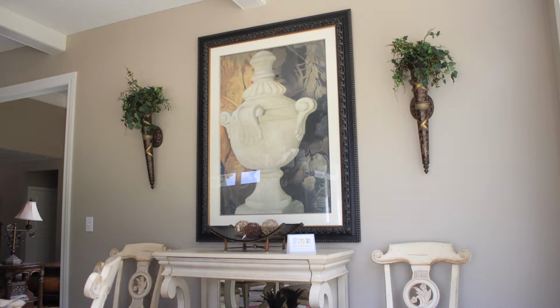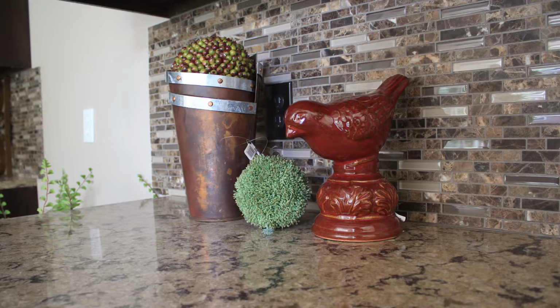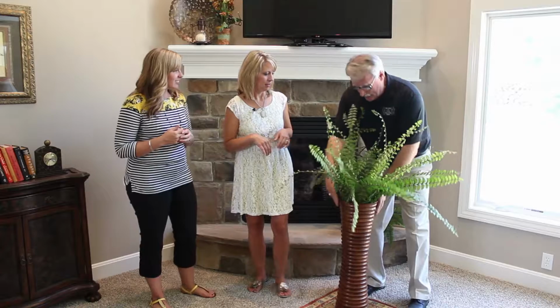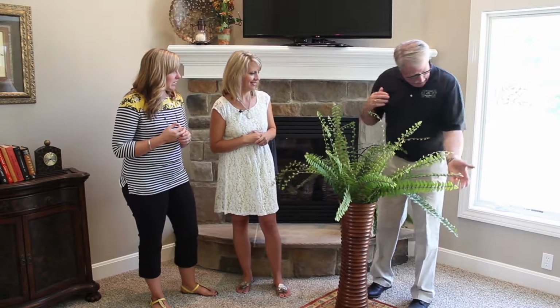And Lonnie, if you can bring in that plant and finish this off over here. I'll do it. It's really nice to have a little bit of greenery and life in design too. Yeah, that looks like poison ivy.